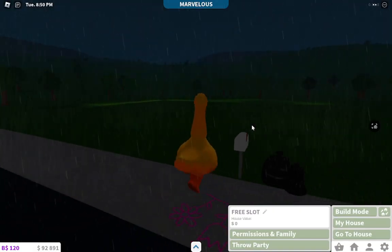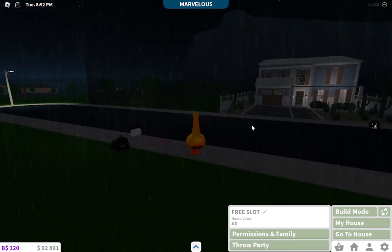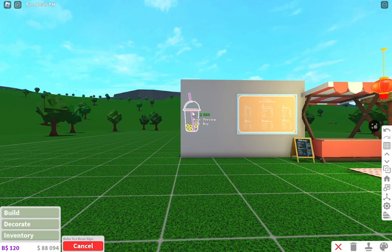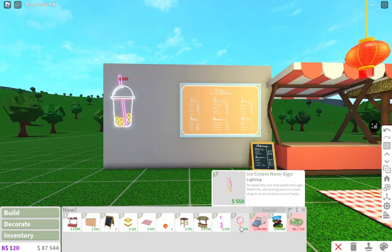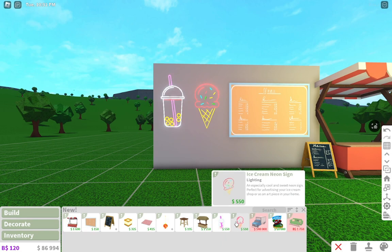Okay, so I guess the first thing that we can do is check out the building items. Oh my gosh, I love that house. I will be using this. Okay, there's little neon signs. There's an ice cream, an especially cool and sweet neon sign. Perfect for advertising your ice cream shop or as an art piece in your home. Okay, that's so cute.